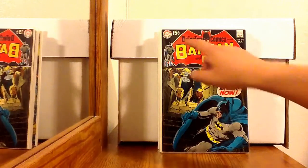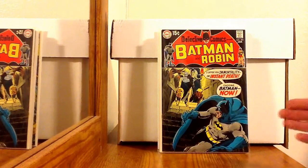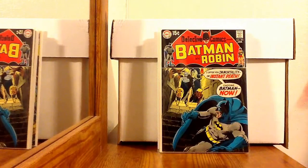I mean, there's just one little nick right here, really, but other than that, it's a beautiful looking book. But I was looking on the site I usually go on. I guess this is basically the start of the Denny O'Neil and Neal Adams run together. And I got this book for like $15, so I don't know how I got it for that cheap at this condition.